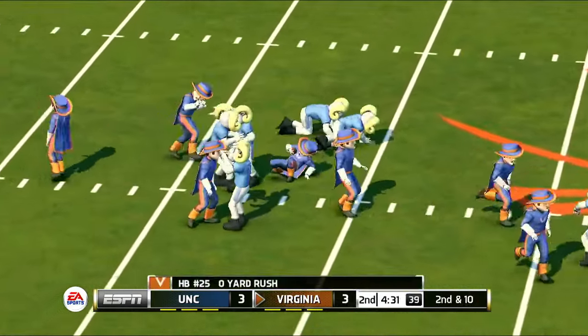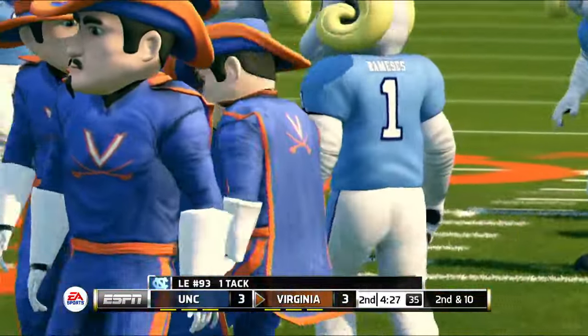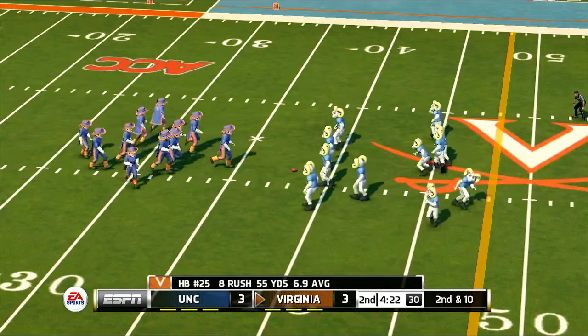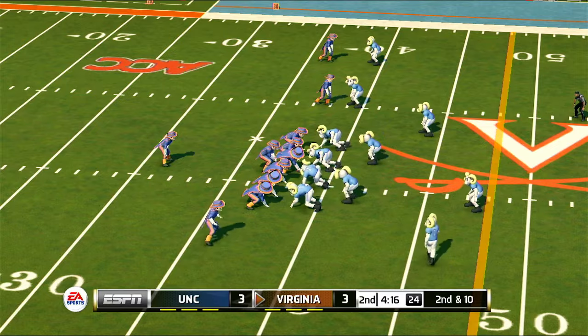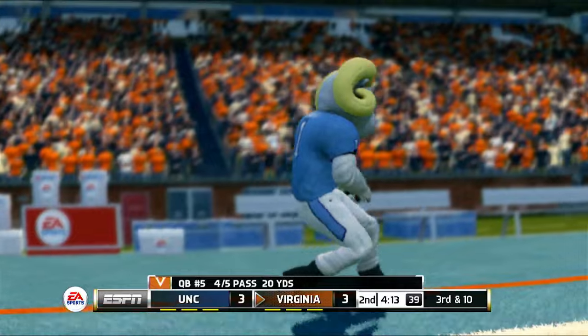He makes it to the 38-yard line. No gain on the play. That makes it second and 10. Man left, man left. Mike 9, Mike 9. Hang out. He gets rid of this one.